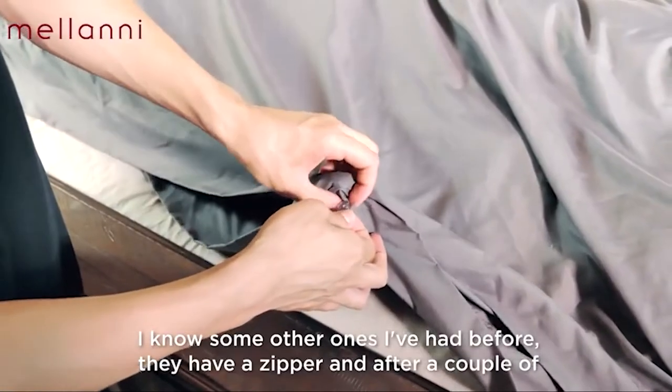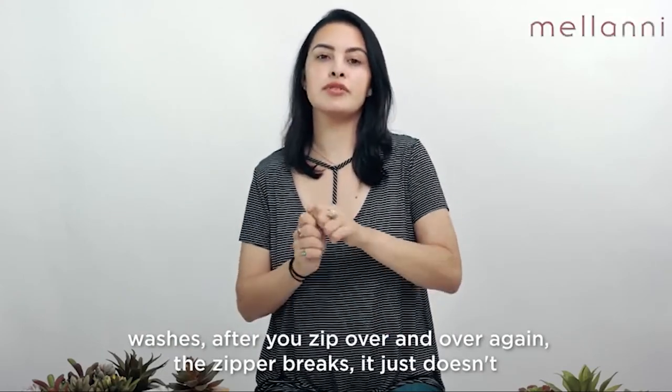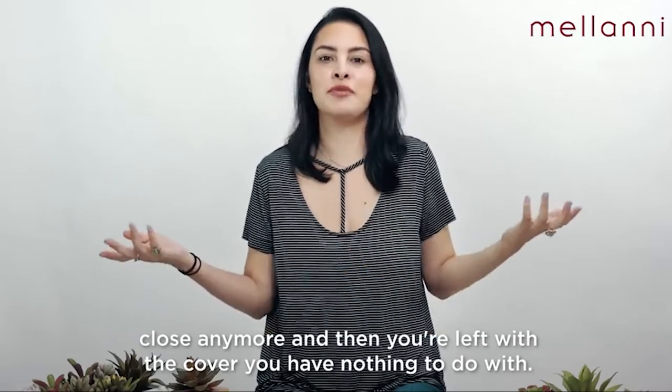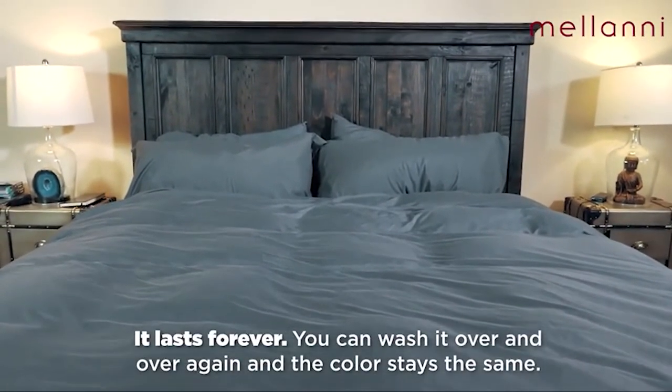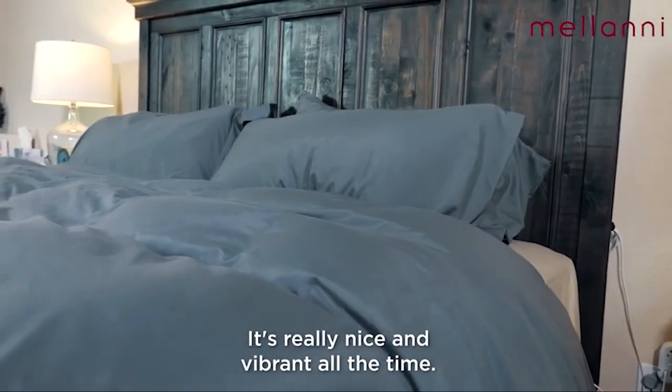I know some other ones I've had before, they have a zipper, and after a couple washes, after you zip over and over again, the zipper breaks, it just doesn't close anymore, and then you're left with a cover you have nothing to do with. It lasts forever. You can wash it over and over again, and the color stays the same. It's really nice and vibrant all the time.